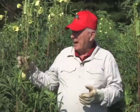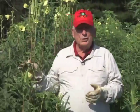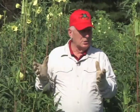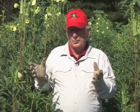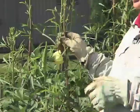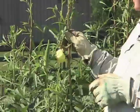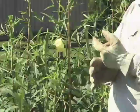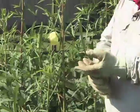You can cut it back and shorten it up, but when you do, it starts to grow like a bush and it gets hard to deal with, hard to work through. And you also lose 3 or 4 weeks of production when you cut it back before it starts producing again. So if you need to cut it back, you can, but like I say, you'll lose some production.